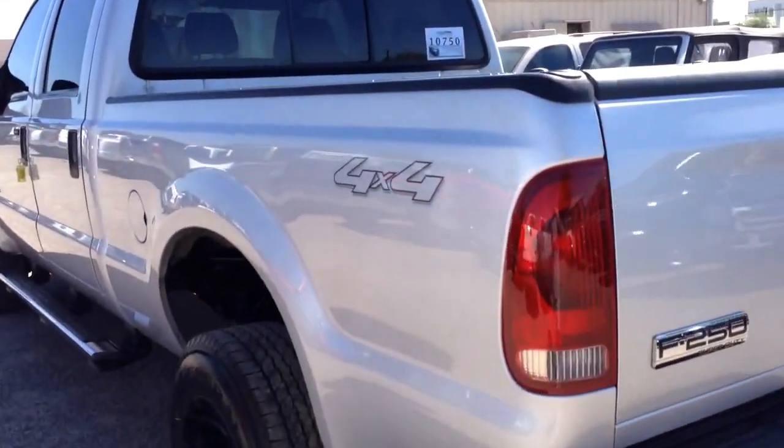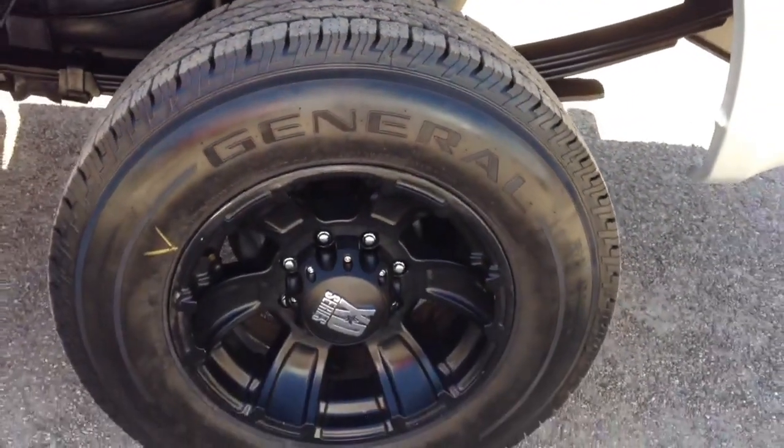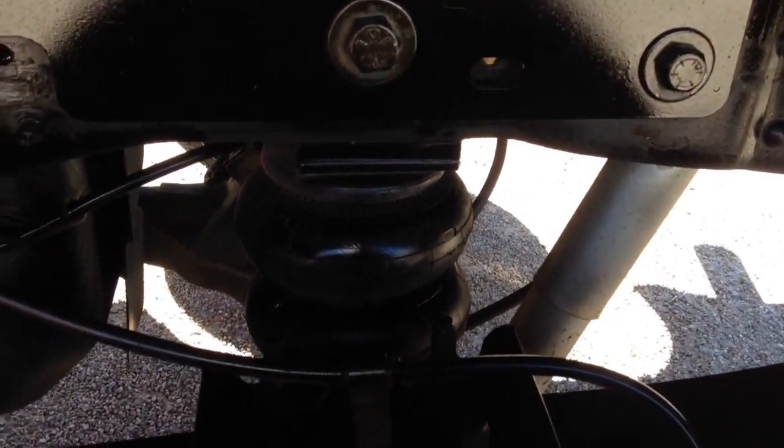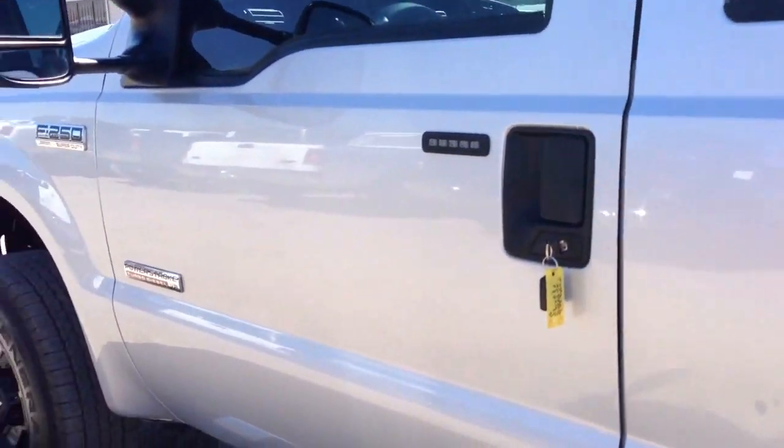Boy, it's a really straight truck. And the driver's side is always a little bit cleaner than the passenger side. Obviously it's easier to drive from the driver's side. Less damage always. Let's see, I saw something. There's a couple little door dings right here on the driver rear door. Other than that, it's super straight.